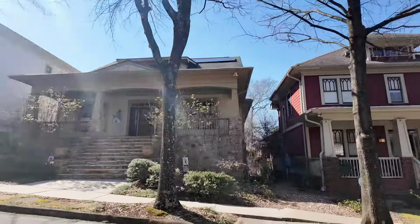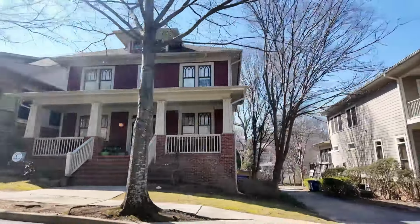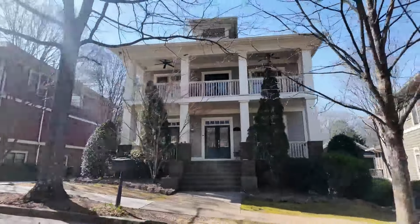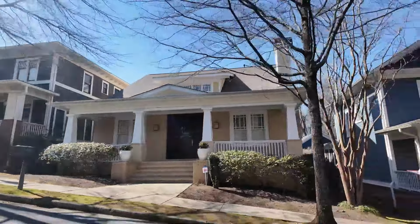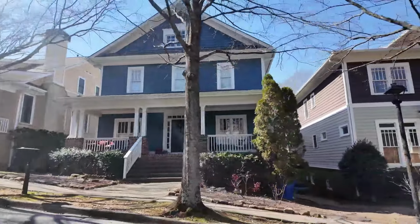This is a very tight-knit community. Homes are really close together, but you get some really big craftsman style homes. These were built in 2005. The annual HOA is $1,200. These were built by John Willis, and just a lovely community.